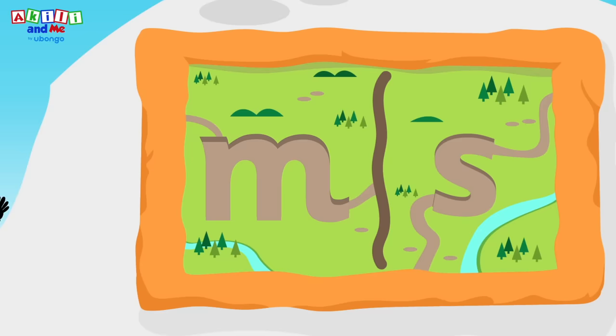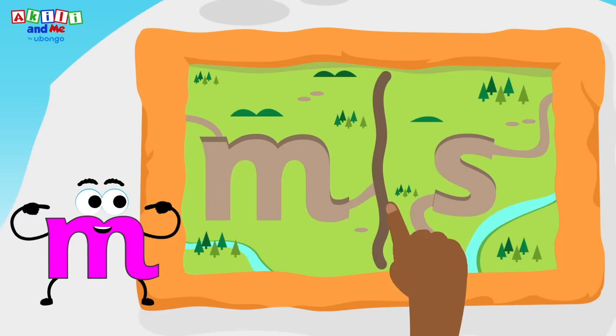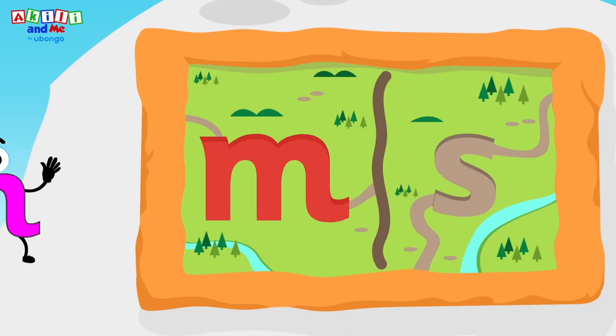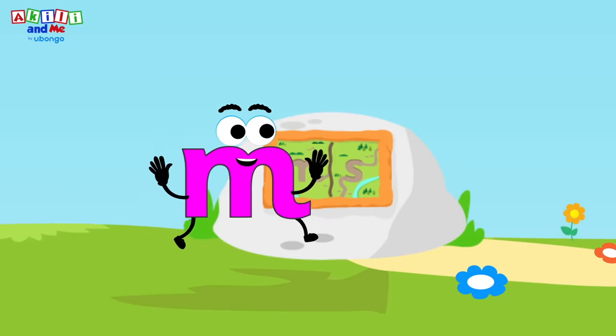The map has two paths. Kids, can you help letter M find the path to Mama M? Point to the path which looks like the letter M. That one! Great job, kids! Letter M is going to take the letter M path to find his mama. Let's go!